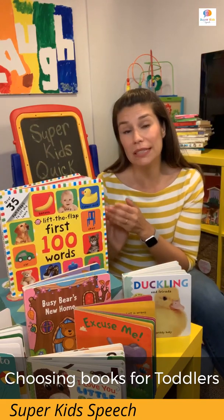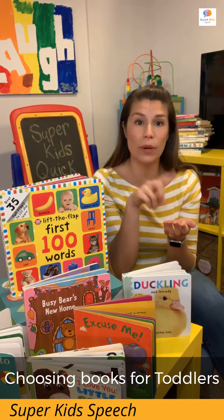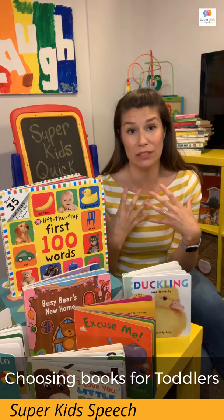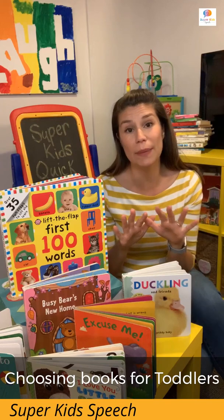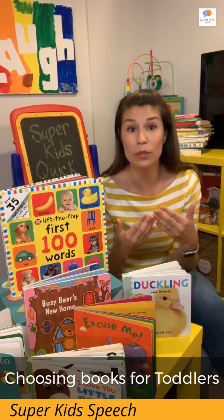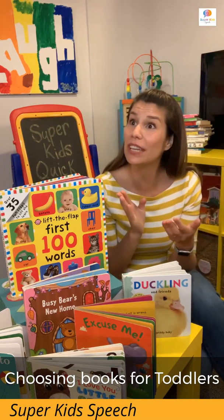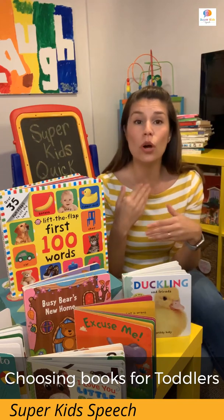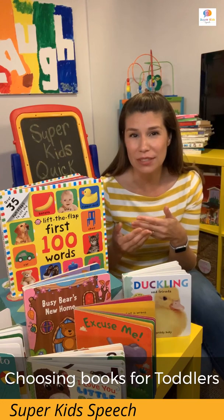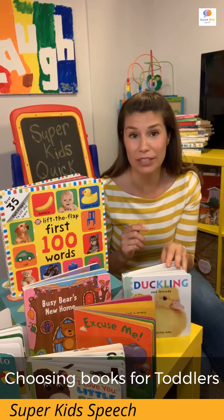Aside from that, you really need to pay attention to how you interact with them. If you're the one turning the pages, pointing to the picture, asking them a barrage of questions, it's really an adult-centered activity. What we want to try to do is make it a child-centered activity. So give your child the book to hold in their lap while you sit next to them. Let them turn the pages, let them point to the pictures and look at you, and then you can label them. Talk casually about the items in the book. Don't barrage them with questions. So that's important. Number 2, choose books that are interactive.